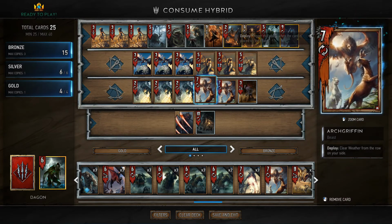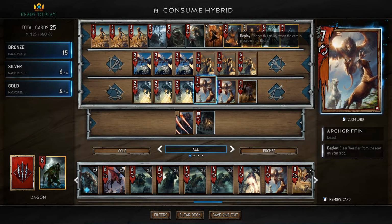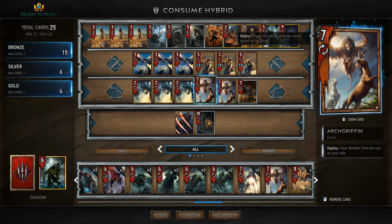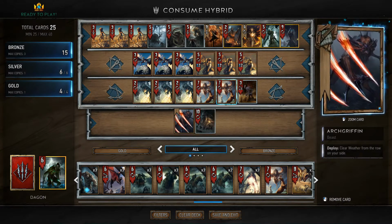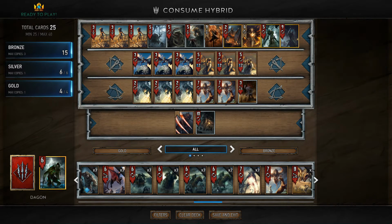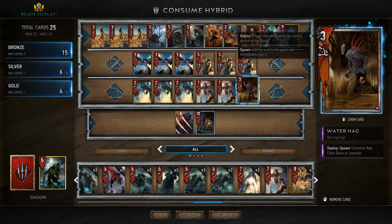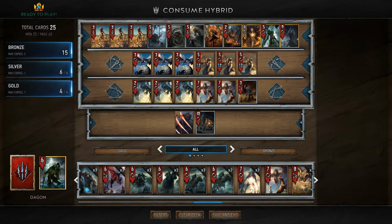You also have 2 Archgriffins in the deck, especially for the mirror matchups. I mean, there's a lot of Dagon around, and if you want to climb the ladder, you just have to have a good deck against the popular ones. So that's why the Archgriffins are in here. Also, of course, the Lacerate and the Water Hag, which is generally good in the current meta because there are just so many units around, and you can get a lot of points with Lacerate. And that's basically it.